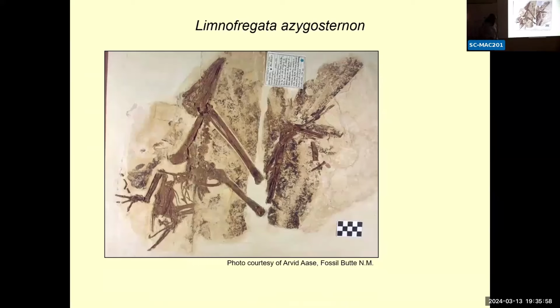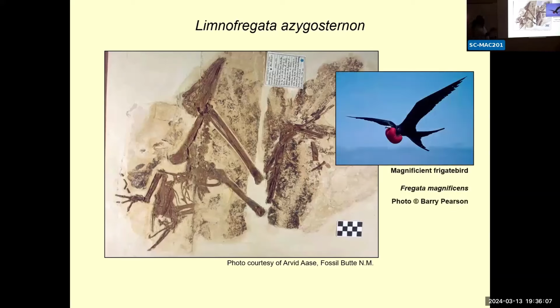A frigate bird. Frigate birds are known in modern days. Raise your hand if you know what a frigate bird is. If you don't, they look like this. They're big birds. They live in tropical oceans, and they are typically known to be not scavengers, but robbers. They steal fish from terns and gulls. And this thing has a 6-foot wingspan. If you've ever been down to tropical oceans, there's a chance you might have seen them.